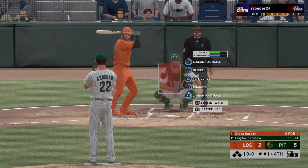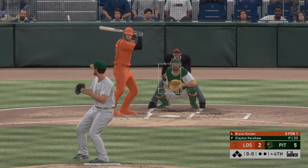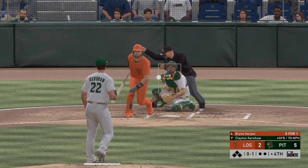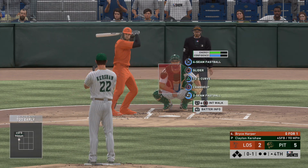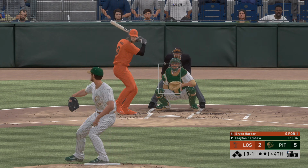Striding in once again, Bryce Harper comes into this at-bat 0 for 1 in the ballgame. Hey, we're still in the early stages of this one. They're only down by a couple of runs, but it's really key for this leadoff guy to try to get on and get a big inning started.